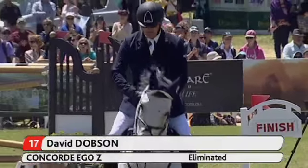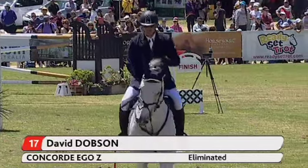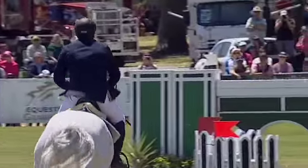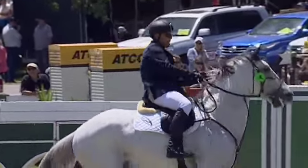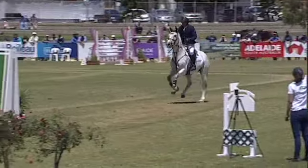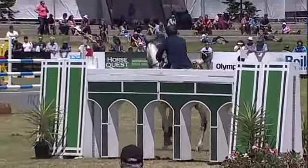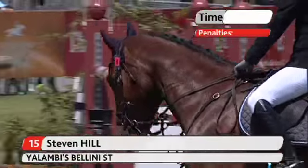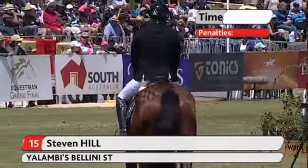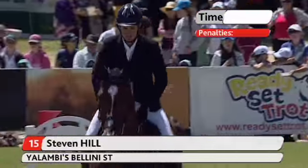Well, unfortunately for David Dobson and Concord Ego Z, the two refusals at the final fence in this second round of the IRT jumping grand final does mean elimination from the competition. But we are now down to our final three riders, and these riders are all coming in with zero faults from their first round of competition. And the first of these is Stephen Hill, riding Yolambi's Bellini Star.